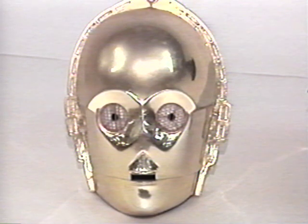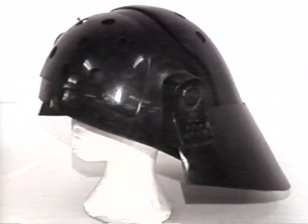C-3PO's mask from all three Star Wars films. An Imperial Controller helmet from Star Wars. And Luke's Rebel helmet that he used on the Imperial speeder bike, seen here in the miniature.